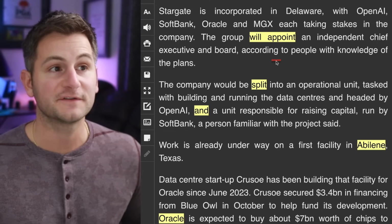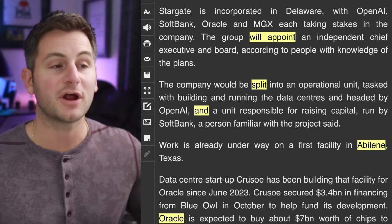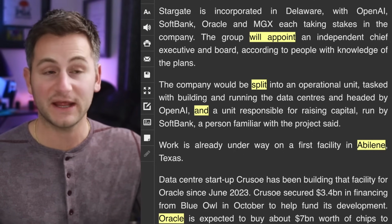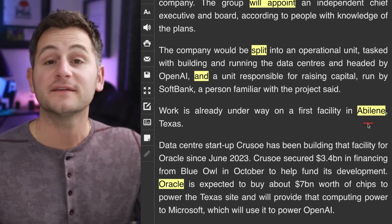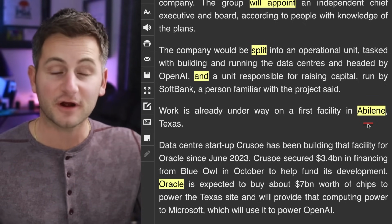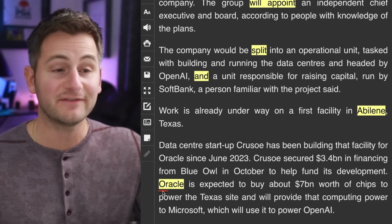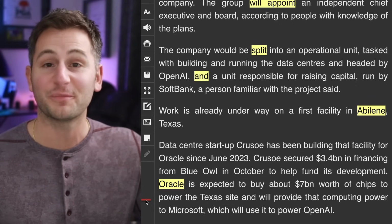There are plans, however, to appoint an independent CEO and a board. The company would be split into an operational unit tasked with building and running the data centers and headed by OpenAI, and a unit responsible for raising capital run by SoftBank. Work is underway on the first facility for Stargate in Abilene, Texas, and at this site, Oracle is planning to buy $7 billion of chips to power the site, and they'll provide that power to Microsoft, which will then use it to power OpenAI.